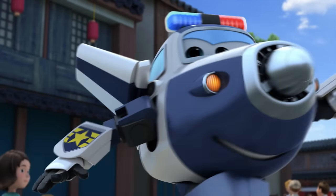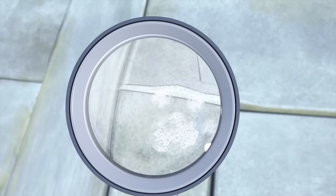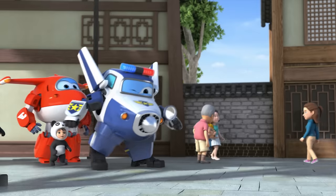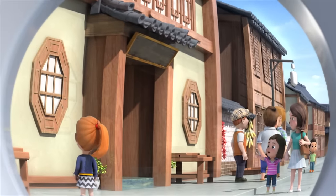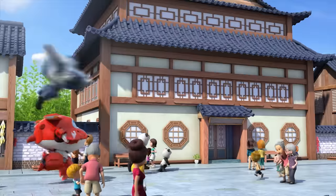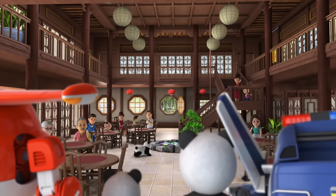I'll dust for prints. They go this way. And into that restaurant! Come on! Pardon the interruption. There's a furry fugitive on the loose.